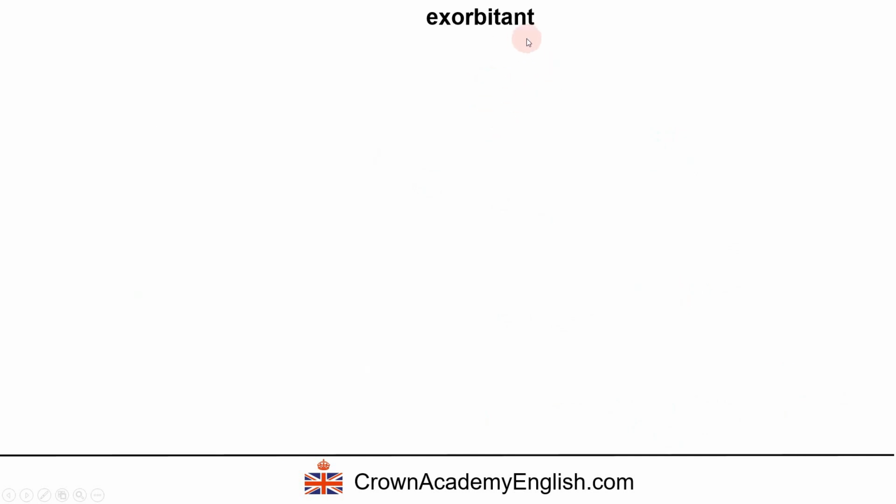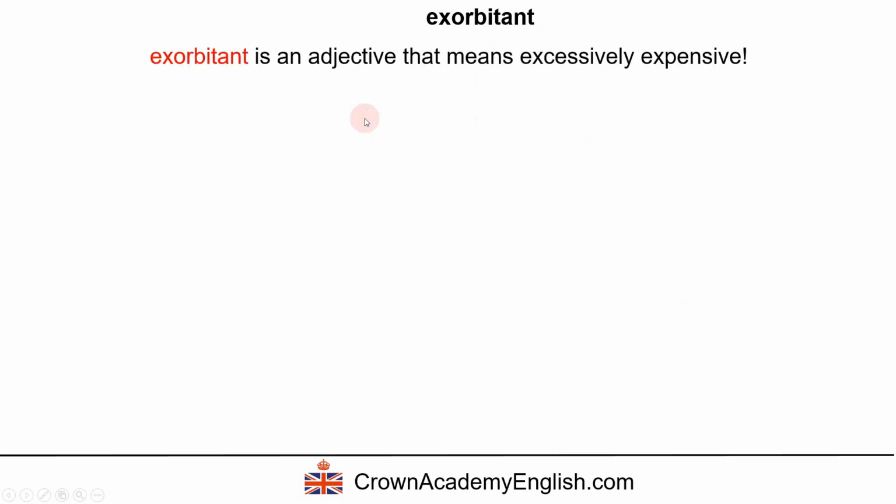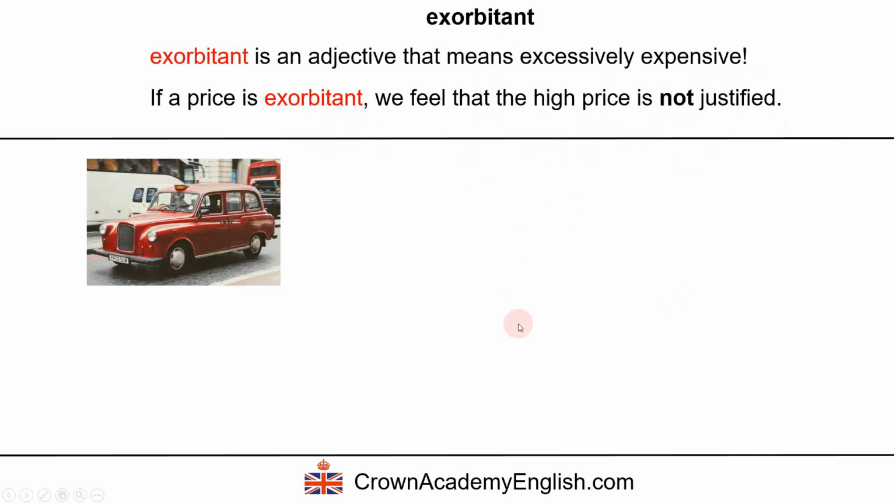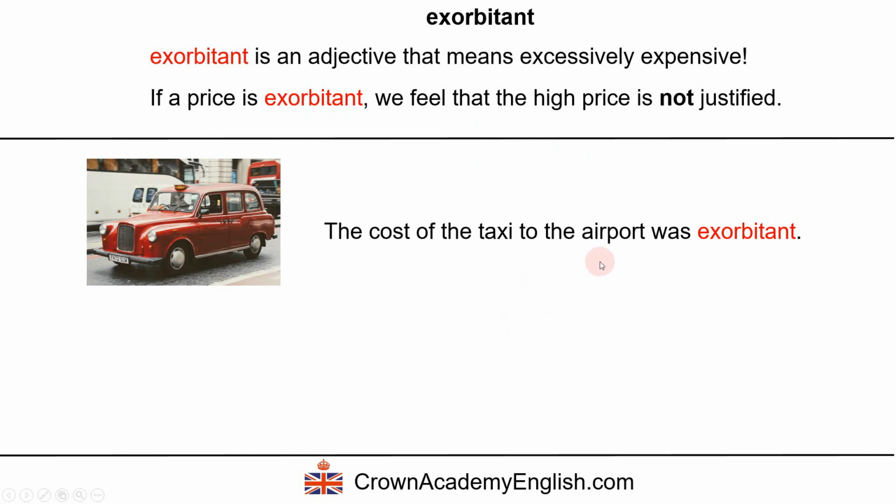Exorbitant. And this is an adjective that means excessively expensive, really very, very expensive. And if a price is exorbitant, we feel that the high price is not justified. So we feel that the price is not fair. Okay? Example: the cost of the taxi to the airport was exorbitant. Okay, so the price was excessively expensive. It really was not a fair price.